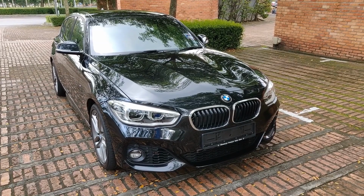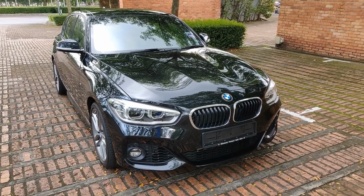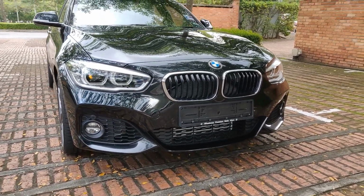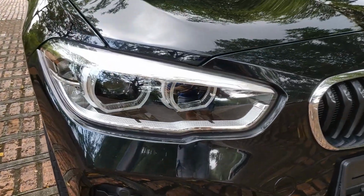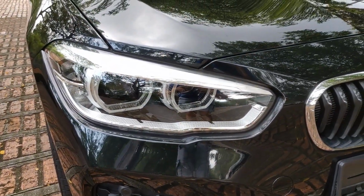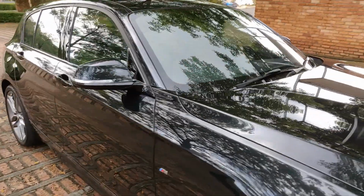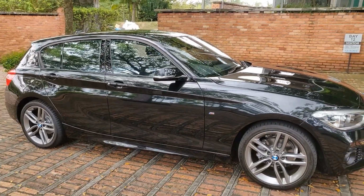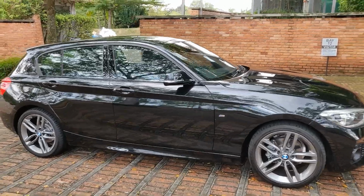Alright, this is the BMW 118i 1.5 liter turbo engine. It's the M Sport package. So you can see here the M Sport bumper, and the lights after the facelift, it looks very good. Okay, then we go to the sides. It looks very nice as a hatchback.